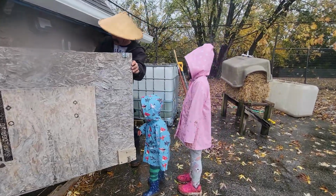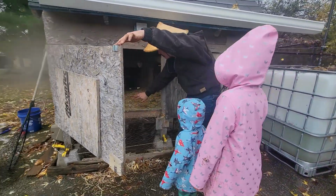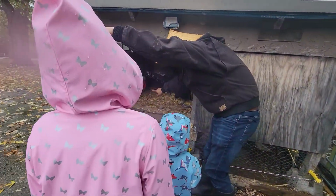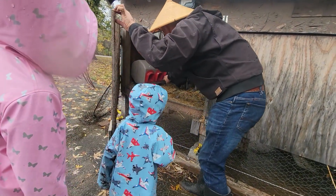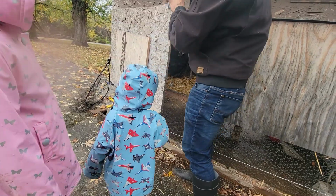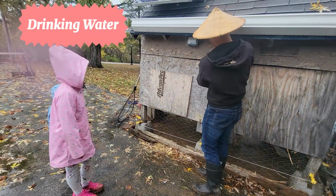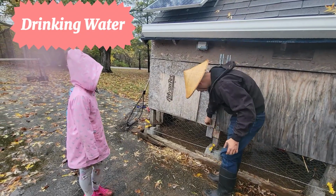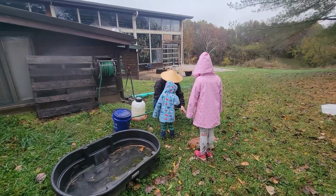And here's a turkey. Look, turkey. And they have food. The food to eat. And so they have food and then a shelter. What else do they need? They need water. So we're going to get water next. Turn the water on.